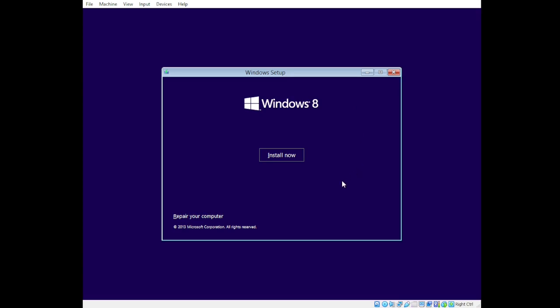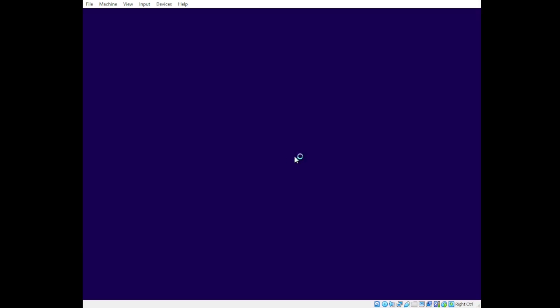But anyway, here we are in the setup screen. Now this is a virtual machine. I haven't actually reformatted another hard drive because I only have so many of them. But I think that it'll be fine on a virtual machine anyway. It gets the point across. But anyway, let's go and install.